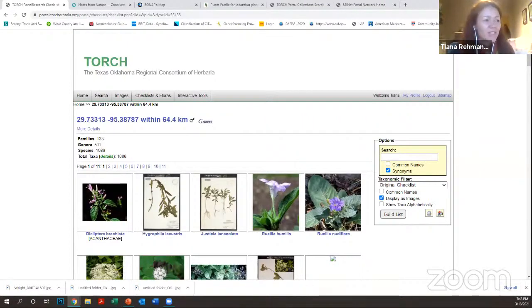At least I've found I typically look at both of these resources if I'm going to a new place and I'm trying to generate a species list of what I might see or what's been reported for the area. I typically look at both of them, because something we haven't really discussed is synonyms and what names are accepted and used in those two, and they do vary. So that's something else to pay attention to.